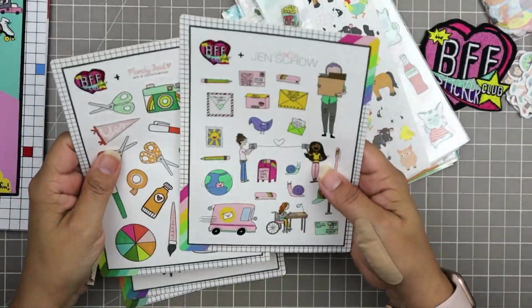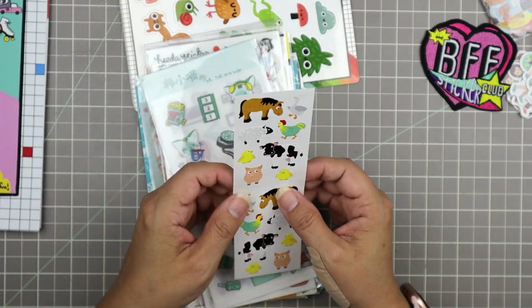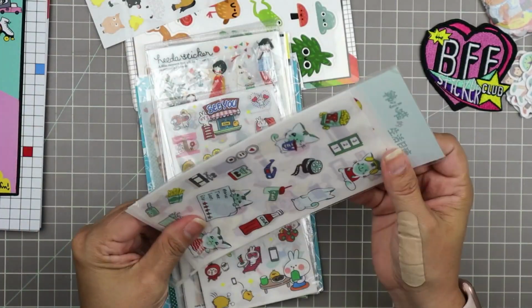So then I have these really cute BFF Sticker Club sheets, and these are all sheets that I already have, but it's always nice to have extras. I always feel kind of bad putting a sticker on the sheet and knowing that it's the last one, so it's nice to have doubles.